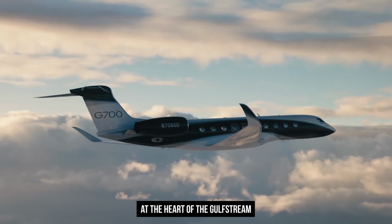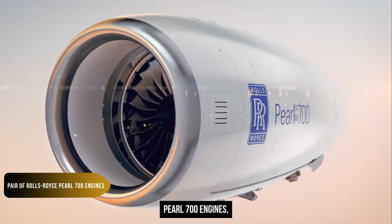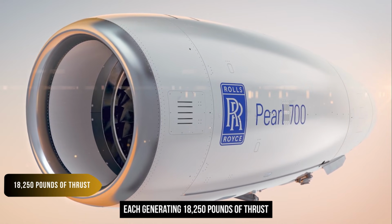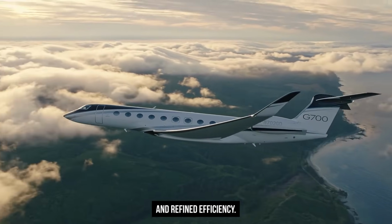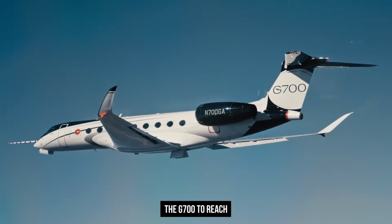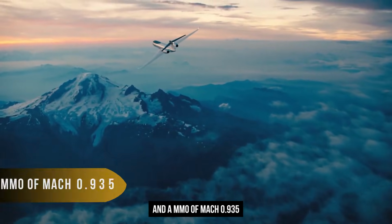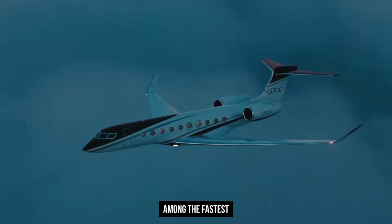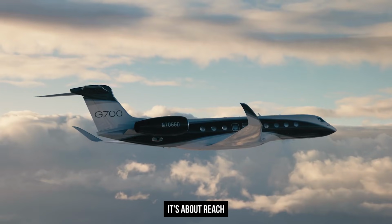At the heart of the Gulfstream G700 lies a pair of Rolls-Royce Pearl 700 engines, each generating 18,250 pounds of thrust, a perfect blend of raw power and refined efficiency. These next-generation power plants enable the G700 to reach cruising speeds of Mach 0.90 and an MMO of Mach 0.935, placing it among the fastest business jets in the world. It's not just about speed, it's about reach.